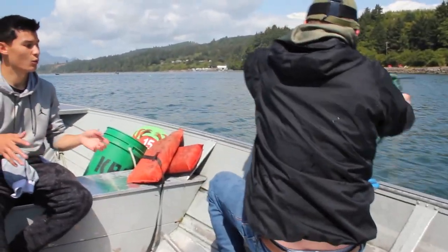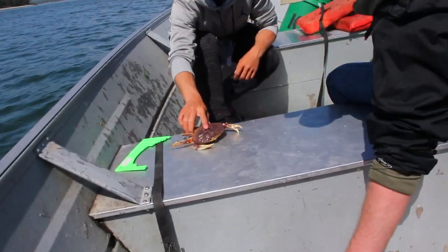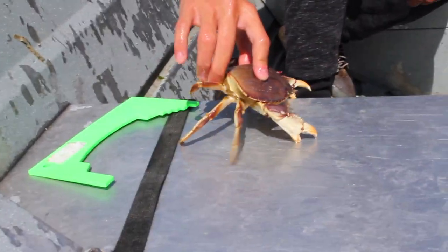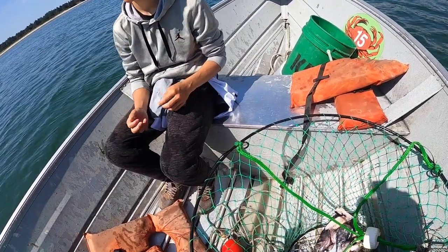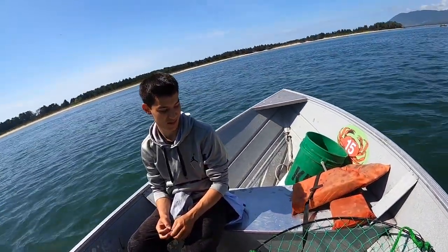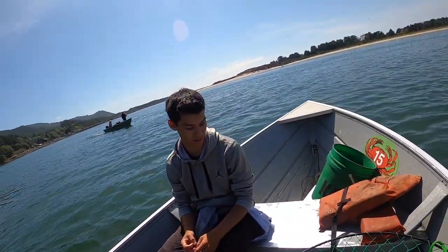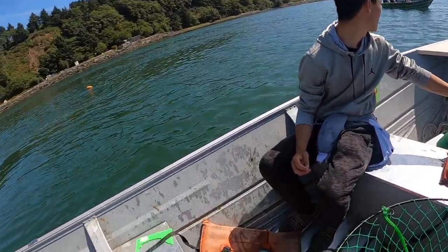So if you guys know one side is working really good for you, just do the same thing. If they're like this, you could grab them by these two back legs right here, and then put your finger on them like that. Or you can grab them by the pinchers. Hold on. Yeah, he kind of got me, but it was probably nothing. He probably barely got me because it didn't hurt enough. Oh, now what are they doing? They're trying to steal our spot.